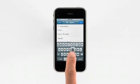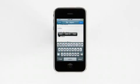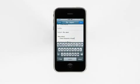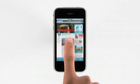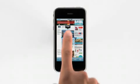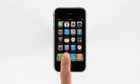In my reply, I just tap the cursor to see the select, select all, and paste commands. Tap paste and the copied text appears instantly. It's just that easy. Cut, copy, and paste works between applications too. So I can copy some info from this website that'll help us plan our trip and then paste it into my email reply. I'll just tap and hold to make a selection and expand it to include this picture.